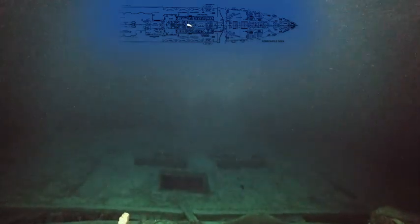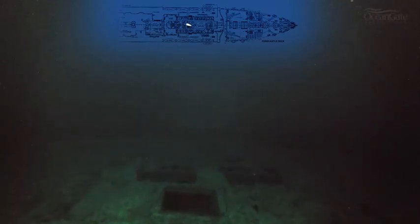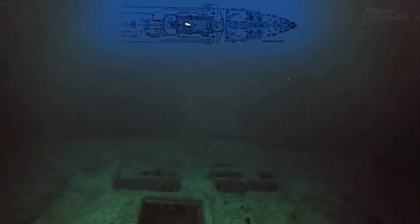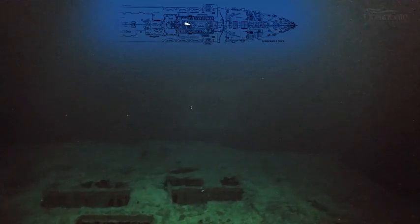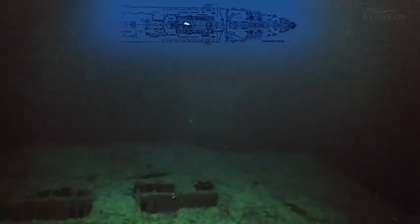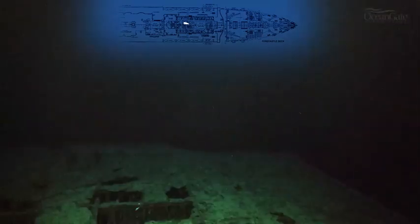We're just coming towards the expansion joint, and we can see the remains of skylights and holes in the roof there, and they led down into the Marconi room where Jack Phillips and Harold Bride sent out their messages, their SOS messages of distress.